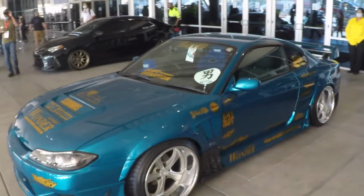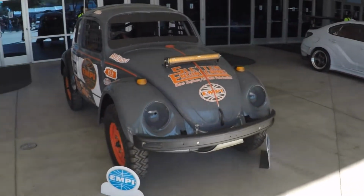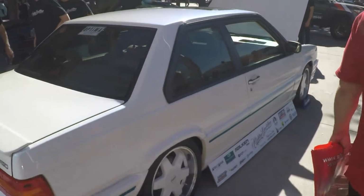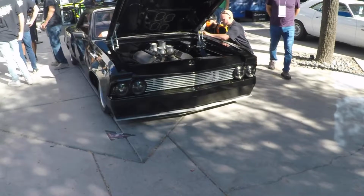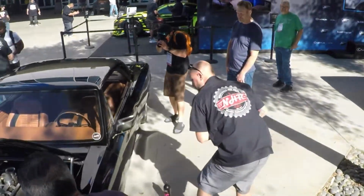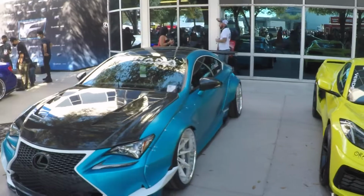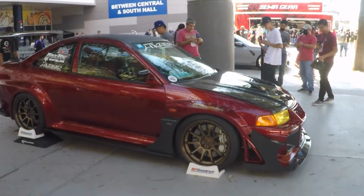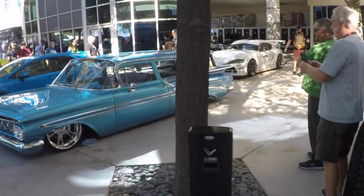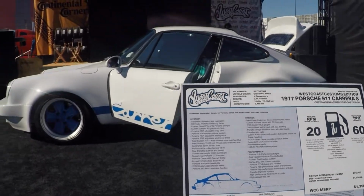You have kick-ass imports like GTRs. And here we have a Baja Beetle, just to show off all the neat stuff you can do. Here's a Volvo set up, I believe with an LS swap. Obligatory big block, and a Chevelle. I mean, how original is that? I'm going to be building one of them. Mercedes and Lexuses and C8 Corvettes and C7 Corvettes, Evo, an Impala station wagon. Everything is there for people to come and look at and see how it's been fixed up and done.